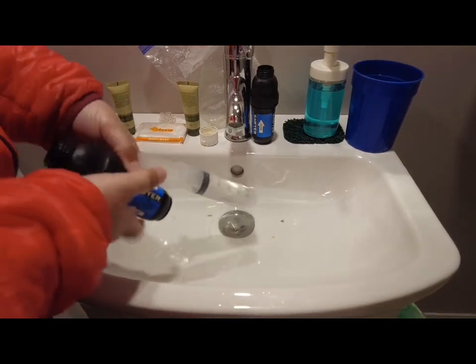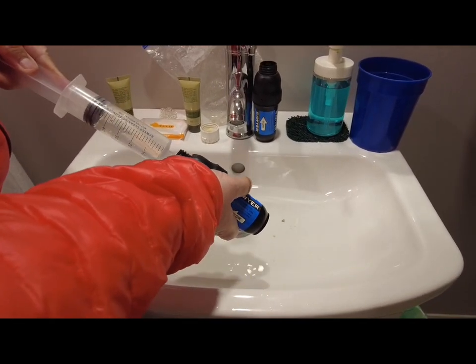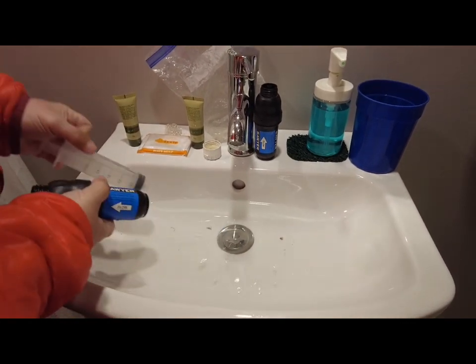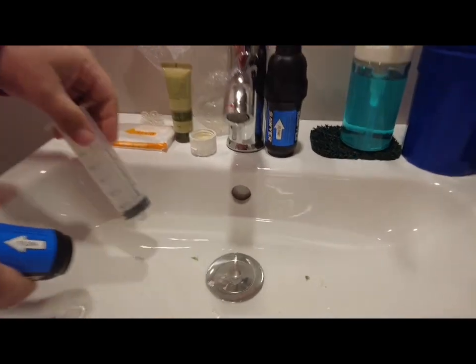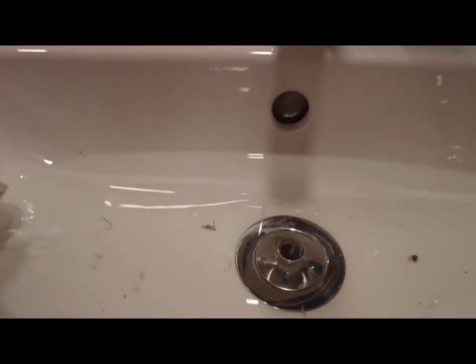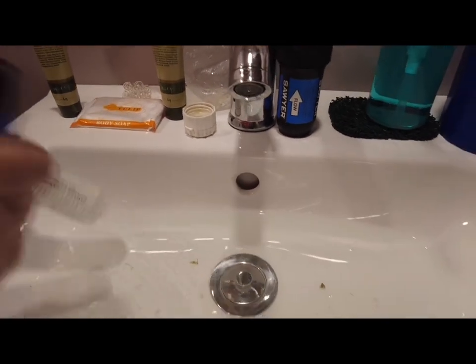So we don't carry a syringe to back flush our filters because I seem to find one in every hiker box at every town. Basically you just shove water through it. But I don't know if you can see in here the sand and grit and sponge that's floating in here. This is coming out of our filters. This is why you filter your water.